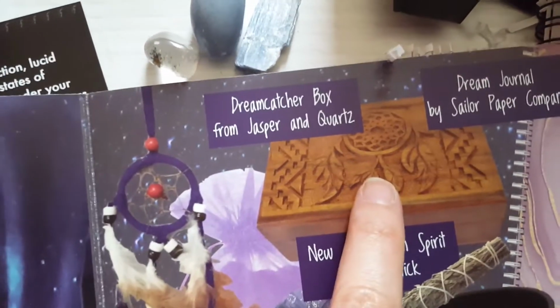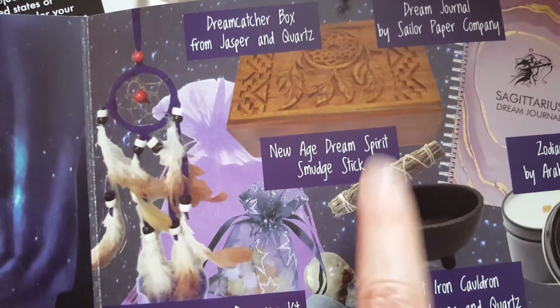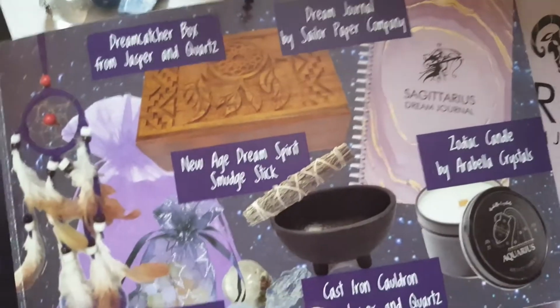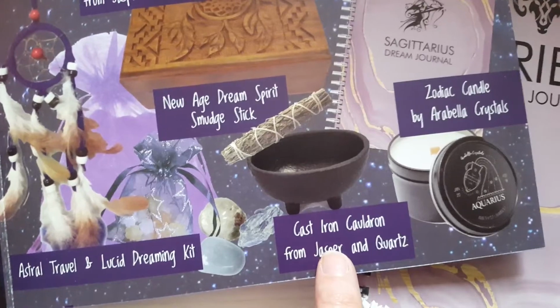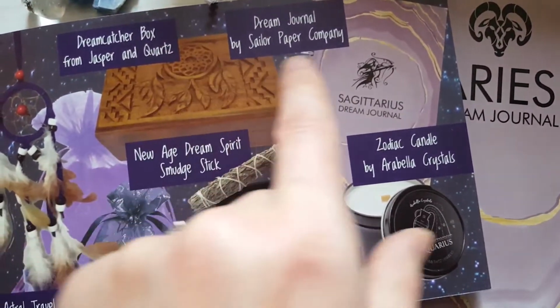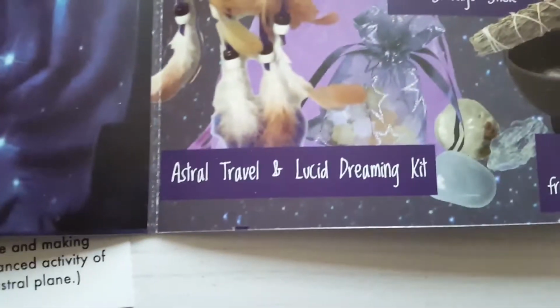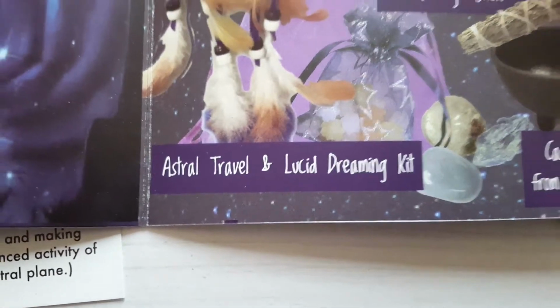All right, so our Dreamcatcher box was from Jasper and Quartz. The New Age Dream Spirit Smudge Stick is from New Age Dream Spirit. Cast Iron Cauldron from Jasper and Quartz as well. Zodiac Candle by Anabella Crystals. And then the Dream Journal by Sailor Paper Company, who I've received items from before. And then there's the Astral Travel and Lucid Dreaming Kit.